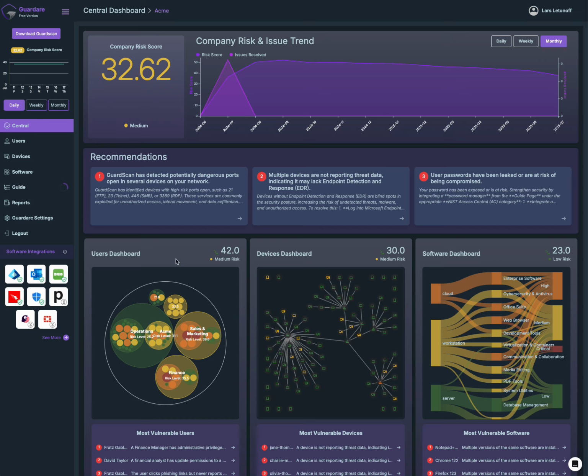Then you have a quick 30,000-foot view of each of the dashboards. We look at users, devices, and software. In each of those, you'll see all the users on a heat map with their different levels of risk. Same thing with the devices dashboard, again color-coded by risk. And then lastly, software. For each of these different dashboards, you're going to see the top three recommendations, the top three things that we found for each of those.